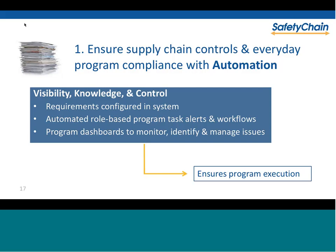So when we talk about ensuring supply chain controls, and what automation actually means to you, it may be different than what it means to us too. But I think it's a generic term. The idea is that you can start to configure those requirements that you've already put together for that great program. So going to automation shouldn't entail you having to go rewrite a whole bunch of programs.